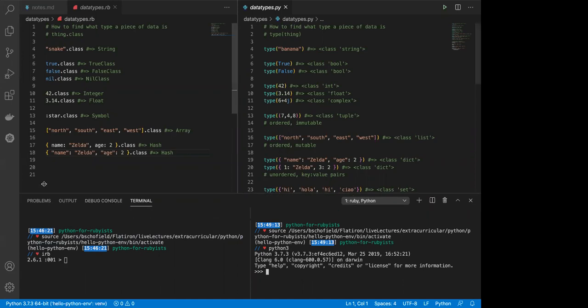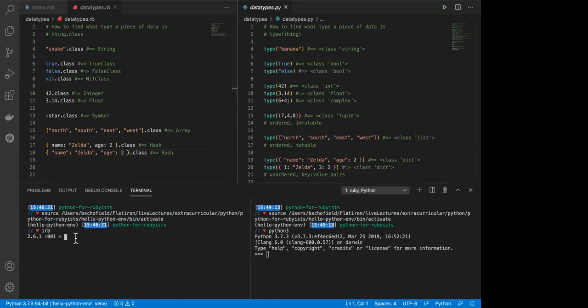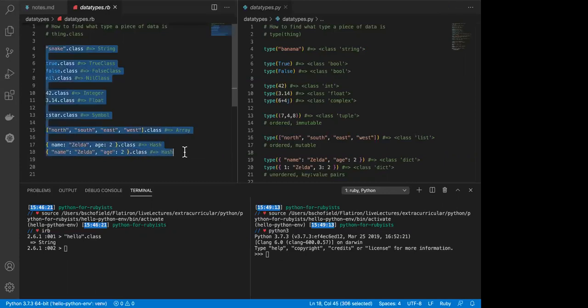When we are in Ruby, we have access to this .class method to find out what type of data something is. So if I go hello, I'm expecting that to be a string, most likely. There he is, perfect. And as we can see, I've got here all the data types that we have in Ruby.